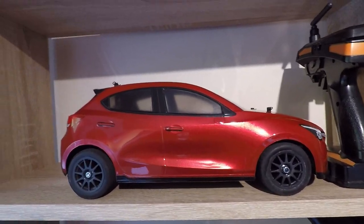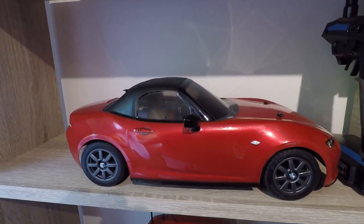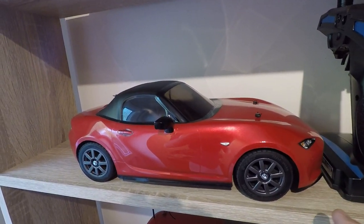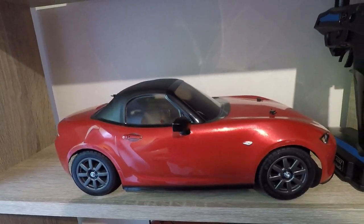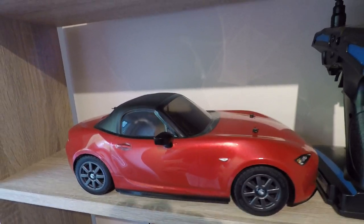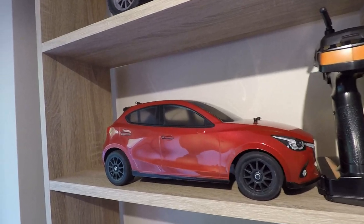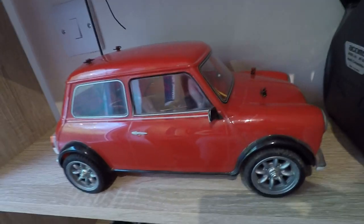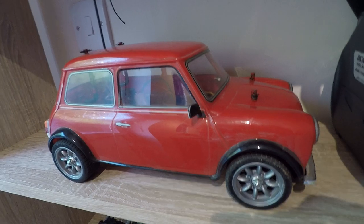This is a Mazda 2, it's on an MO5 front wheel drive. This one is an MX5. Now, I had this before the fire, luckily the shell was in the loft and the chassis. Now this is now on a back wheel drive MO6 chassis, as it always should have been. I don't know why Tammy didn't do that, but it was originally on the MO5 that I've now used for the Mazda 2. Got the Mini, which is a MO1 chassis that's featured before with all the original electrics.